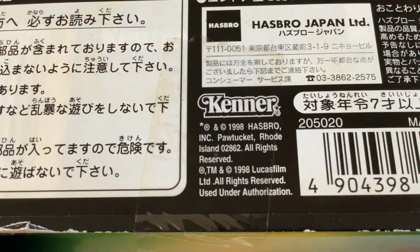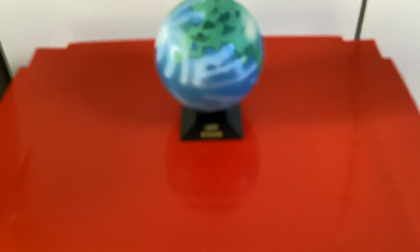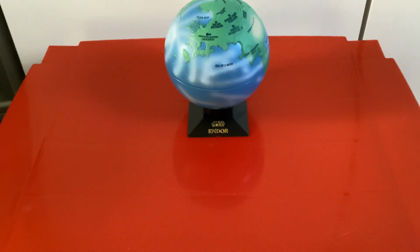There you have it, 1998 Hasbro, Pawtucket, Rhode Island. Kenner is part of Hasbro again. So yep, that's the box. Now we come on to the set. So this is Endor, or the False Moon of Endor.